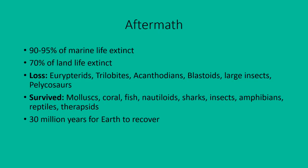The aftermath of the extinction. When we approach the Triassic period, the beginning of the Triassic, after 252 million years ago, the life on the planet was very scarce. Ninety to 95% of marine life went extinct at that time. That is a lot of life forms. Seventy percent of land creatures went extinct as well. On average, you're looking at pretty close to 90% of life on Earth that went extinct. That is a huge number.